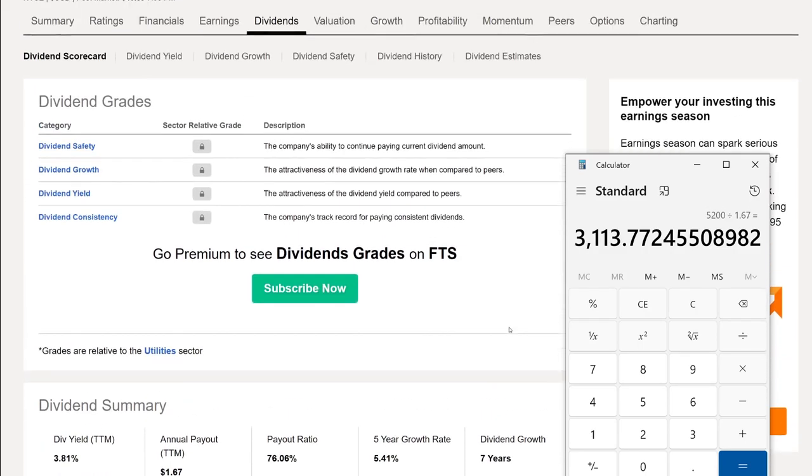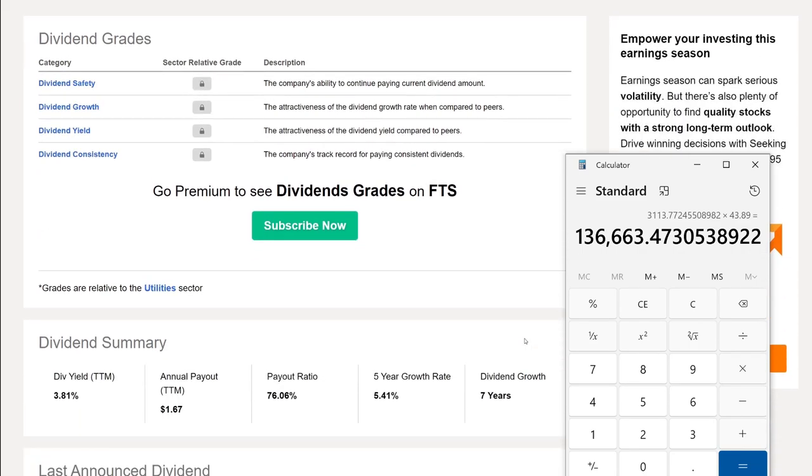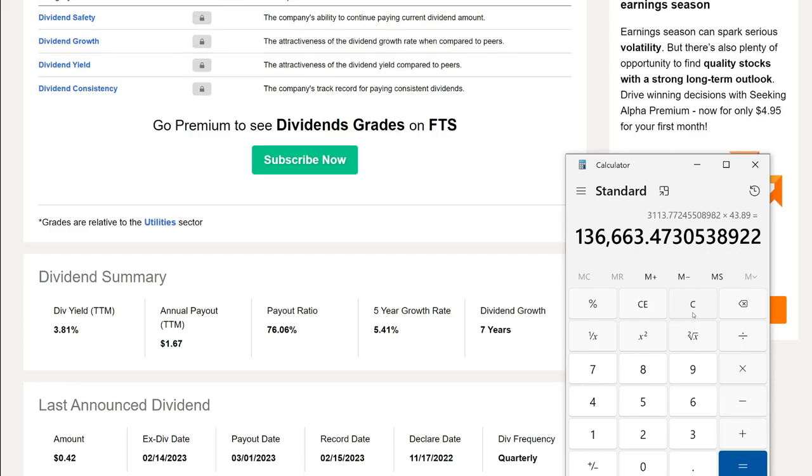3,113 shares. You can multiply this times the current share price, and then this would give you the total amount invested. So about $136,663 invested in this to achieve about $100 every single week.